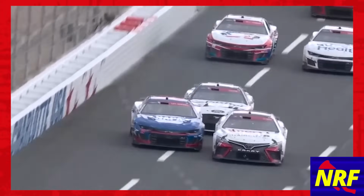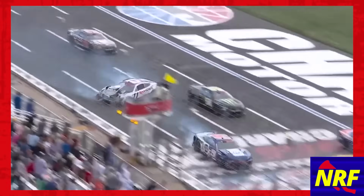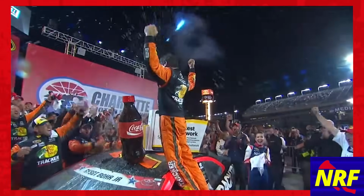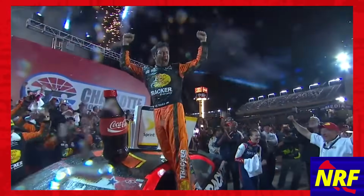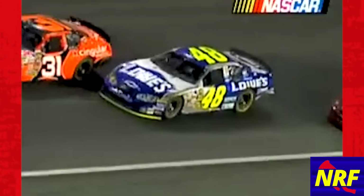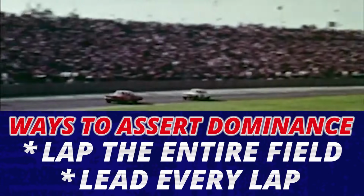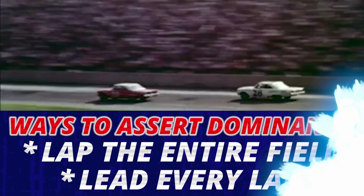So while the Coca-Cola 600 can bring the worst out of even a NASCAR champion, it is also a race where the cream can rise to the top. Many of NASCAR's greats didn't just win, but put on some of the greatest drives in their entire racing careers. Now, in racing, there are 2 ways that you can assert dominance. You can lap the entire field and/or lead every single lap of a race.